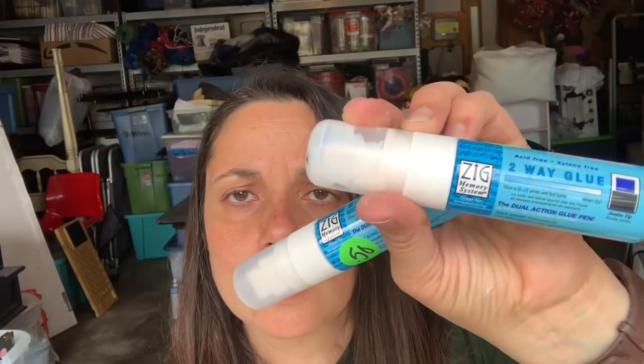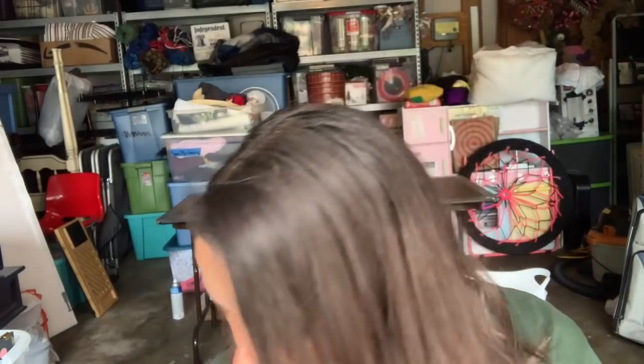So I got this glue. It's like repositionable glue. These are pretty expensive. I've seen them in the stores by Zig. So she was selling them for, she had like so much scrapbooking stuff, but I am trying to work through what I already have. So, but I got these and they were 50 cents a piece.